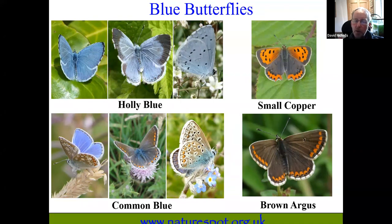Often it has very few orange spots, sometimes like this when it has more, but they never form a complete row across both wings. You can see in comparison, the brown Argus has a very clear, precise row of orange dots. So it's a good one to look out for. It's just one of those you might stumble across on grassy areas.